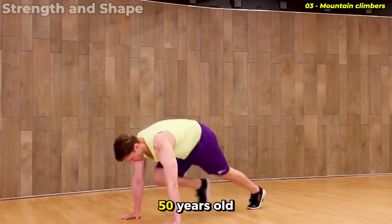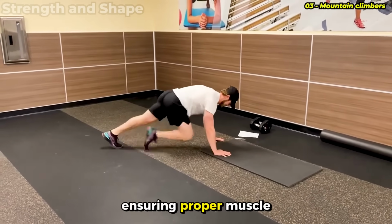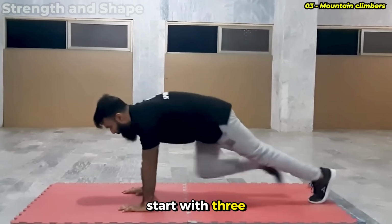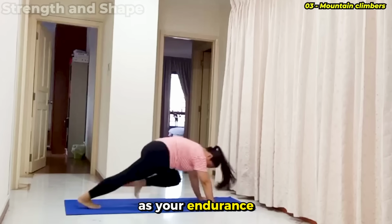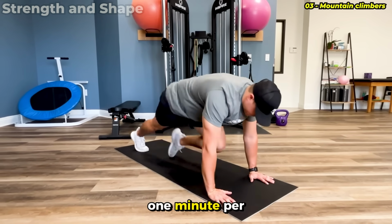For people over 50 years old, it's fundamental to maintain a controlled pace, ensuring proper muscle activation and reducing the risk of injuries. Start with 3 sets of 30 seconds of continuous movement, with rest intervals of 60 seconds between sets. As your endurance improves, gradually increase to 45 seconds and eventually to 1 minute per set.